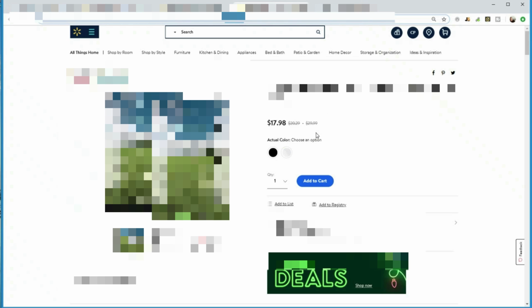What's cool about Walmart is that they're going to match this price for me. Not all of the time, but most of the time you can just keep asking reps and eventually they will match the price. So I've got a potential of about $10 here in savings that I can do.